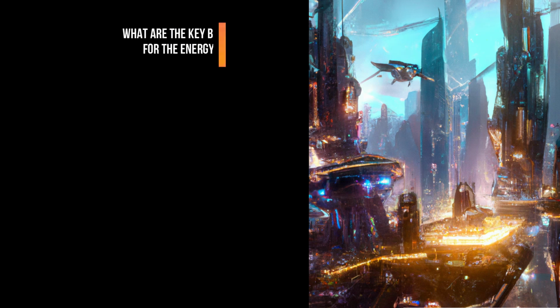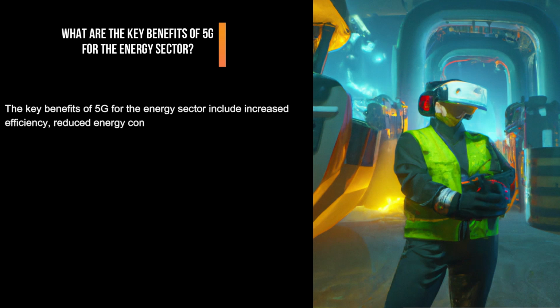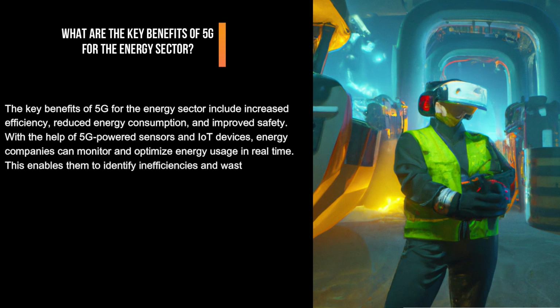What are the key benefits of 5G for the energy sector? The key benefits of 5G for the energy sector include increased efficiency, reduced energy consumption, and improved safety. With the help of 5G-powered sensors and IoT devices, energy companies can monitor and optimize energy usage in real time. This enables them to identify inefficiencies and wastages and take corrective measures.